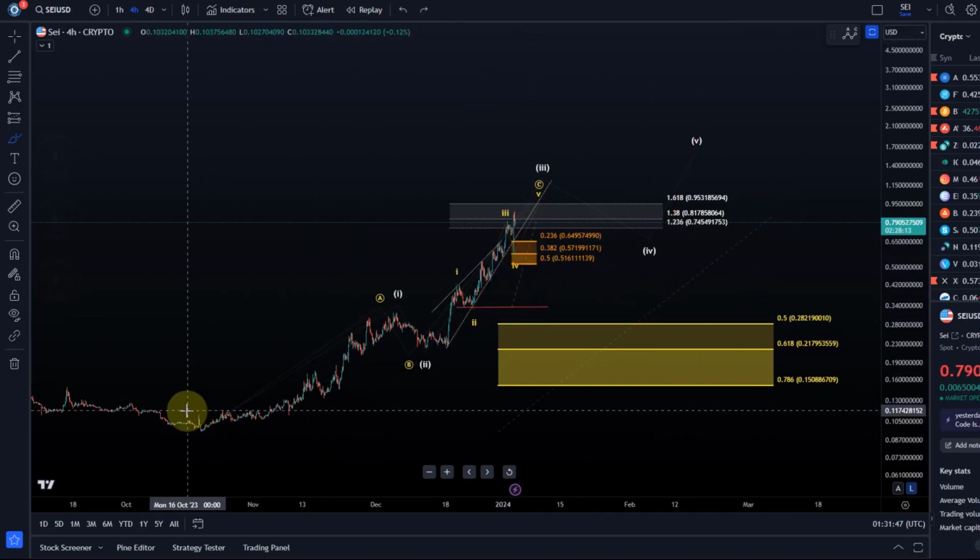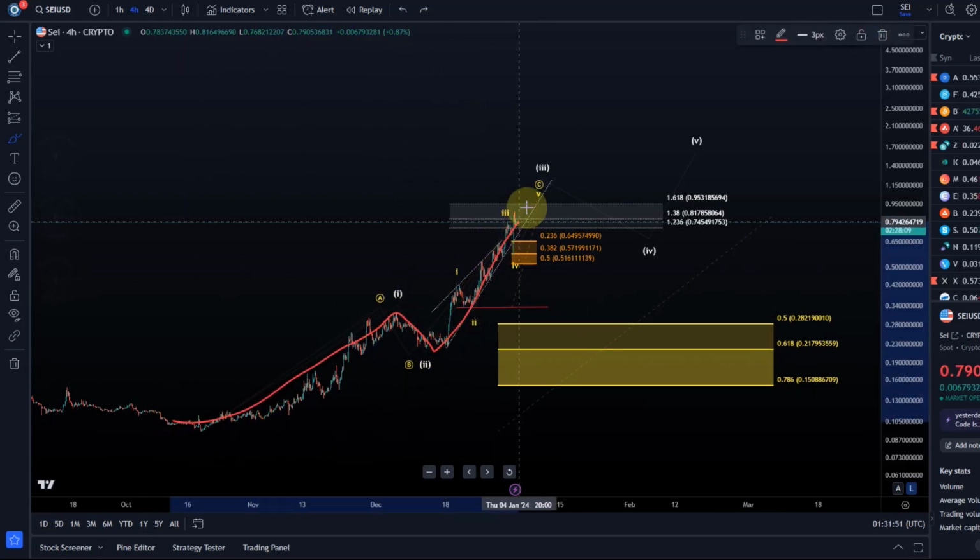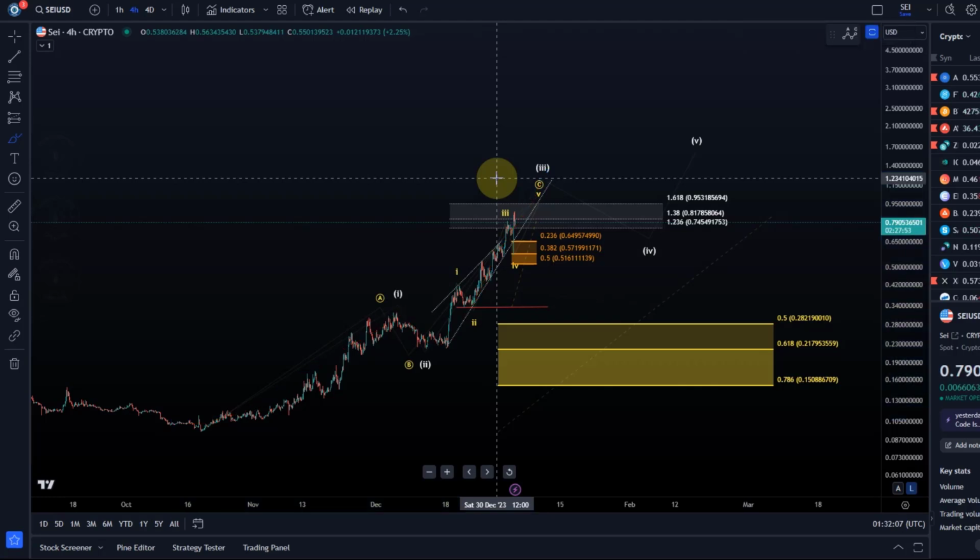The other scenario is that it's just an A, B, C structure. And we nearly have five waves now complete in wave C. So in this scenario, it could even be that the top is in. I'm not suggesting that yet. I want to take a look at the relevant levels that can tell us that a low might be in.